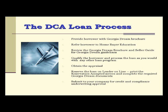It is very helpful when starting the process to make sure that your customers have the Georgia Dream brochure so they're up to date on the most current general guidelines and how to qualify. They also have to go through homebuyer education at some point during the process. These certificates are good for 12 months, so it's generally helpful that if they do the education part as early as they can, then they can spend the rest of the time making sure that they're getting their loan approved.